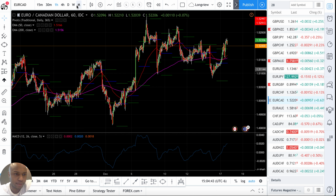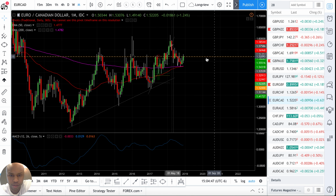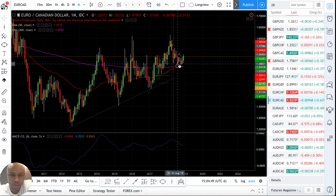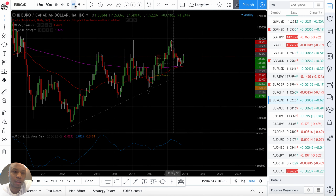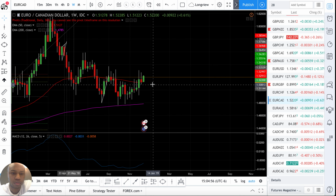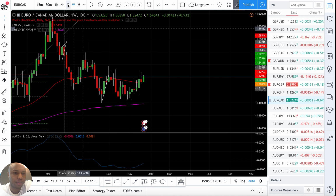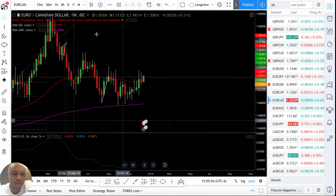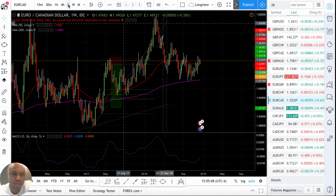EURCAD, monthly, hanging above some key EMAs, but we're also coming up against a key horizontal resistance level. Weekly has just broke the 50 EMA. We're hanging there above it. MACD looks like it's trying to roll over, or roll up, I should say.